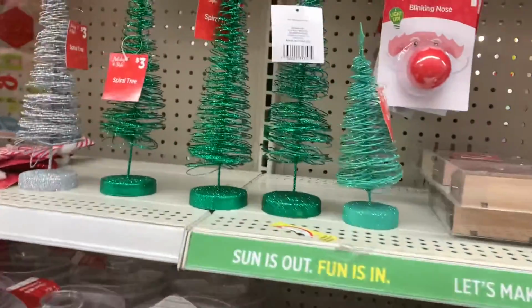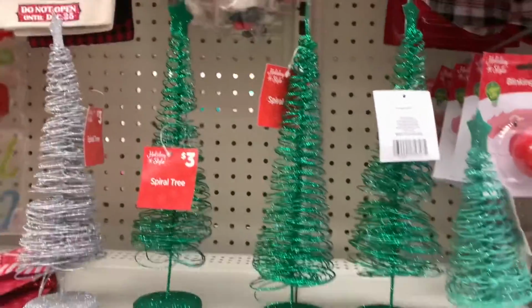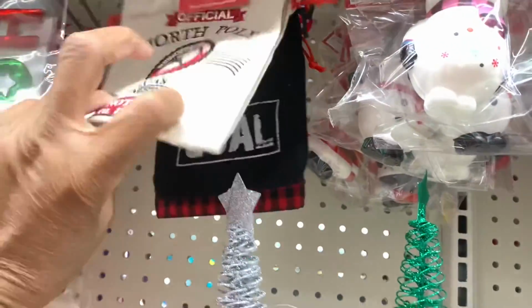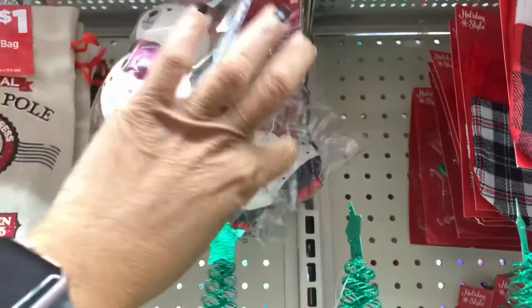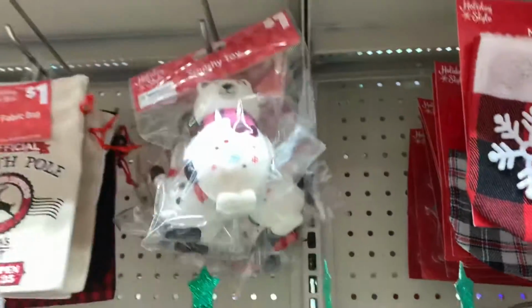All right, so they have these little spiral trees right here in green and silver. They have those. They have these fabric bags right here. They have those. Those are really cute. They have the little squishy toys up here. You get a polar bear, you get a snowman. Let's see. And I see a Santa one back there as well, but those are $1.